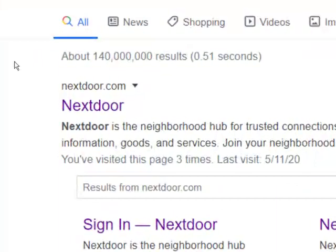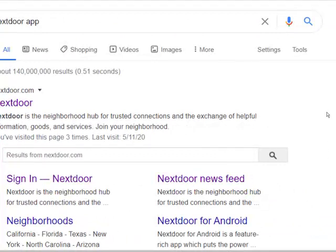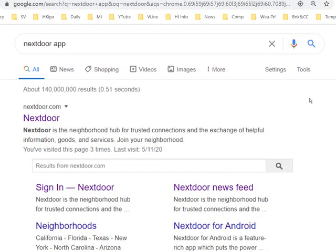First, I am going to demonstrate to you how to sign up and join Nextdoor, and then I will show you some of the things that you find on Nextdoor once you have joined.